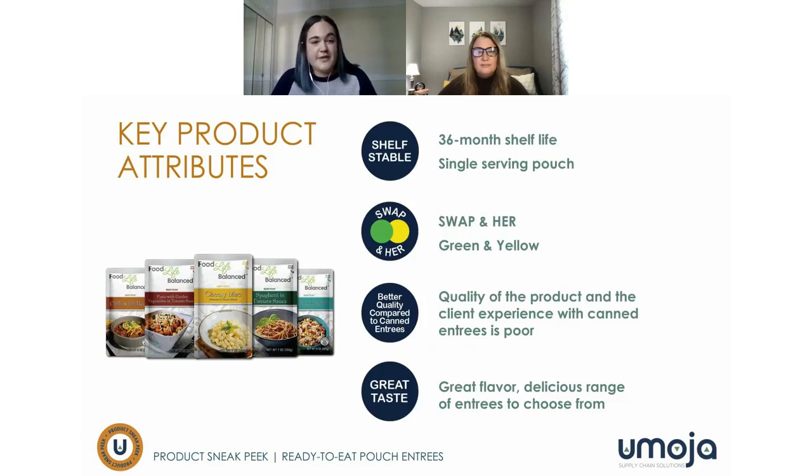So some key attributes in our pouch meals are that they are shelf stable. You're going to get 36 months of shelf life. They're going to be comparable to a 7.5 ounce can, sitting between 7 and 8 ounces themselves. All of them are going to rank green or yellow on your SWAP and HER analysis. So they are nutritious. They're also much more approachable and look great to the eye, as you'll see a little bit later. So the quality of the product is great. And then most importantly, they're delicious. And we hope that you click that request a sample so that you don't have to take our word for it.